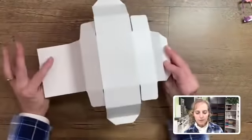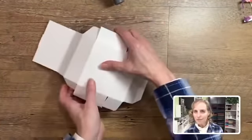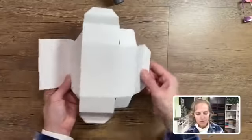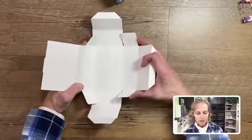So if you look at it from the outside of the box, all of them are mountain folds. I love V's wording for that, except for the ends, which are valley folds. I used to say those terms a lot and I've forgotten to, so thank you, V, for bringing that back to my vocabulary. So now how do we put it together?